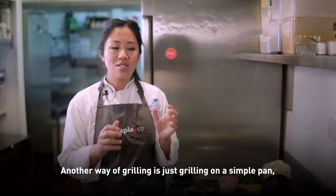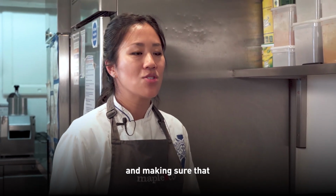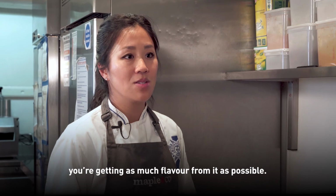Another way of grilling is just grilling on a simple pan, sealing that flavor inside your vegetable or meat and making sure that you're getting as much flavor from it as possible.